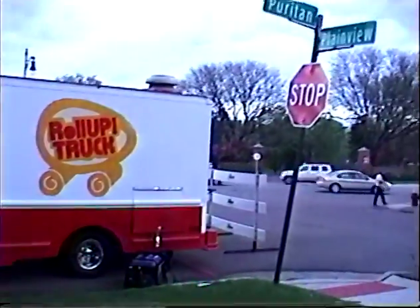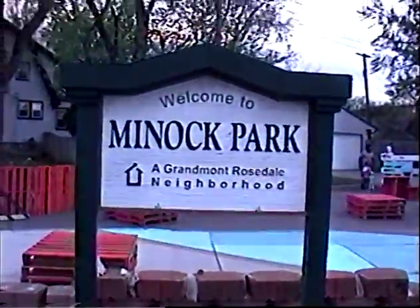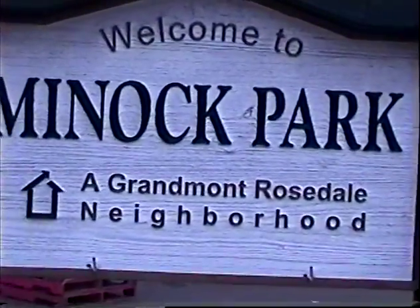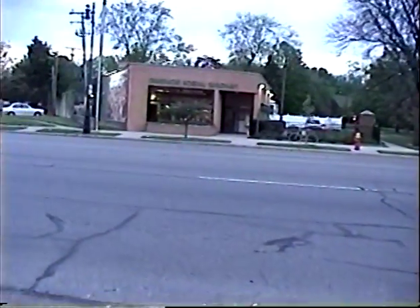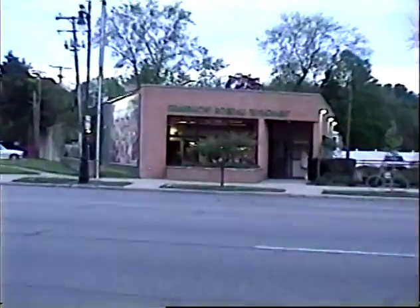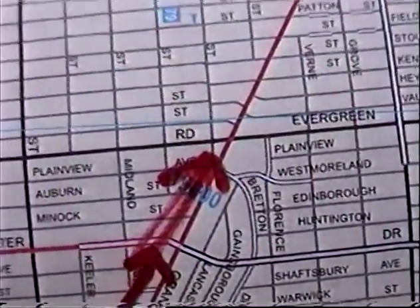Okay, a roll-up truck. This is all in plain view. And the flowers. I wonder what that sign was, how that building was repurposed. But then here again, urban planning. You're an entrepreneur, go to that building there.